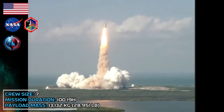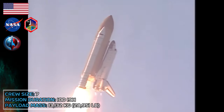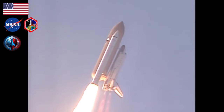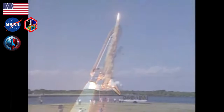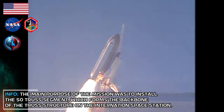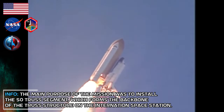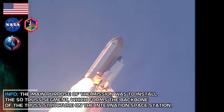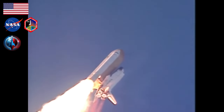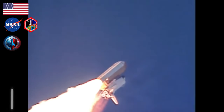Houston, Atlantis, roll program. Roger, roll, Atlantis. Houston's now controlling. Atlantis rolling on course toward the International Space Station. Atlantis already traveling more than 300 miles per hour. Altitude now 2 miles, downrange about 1 mile from the launch pad.